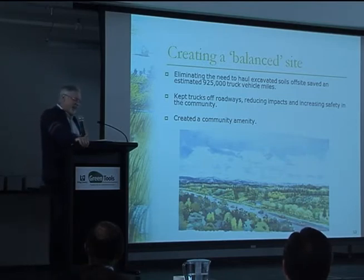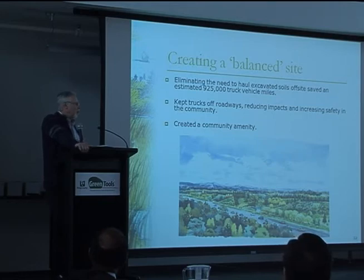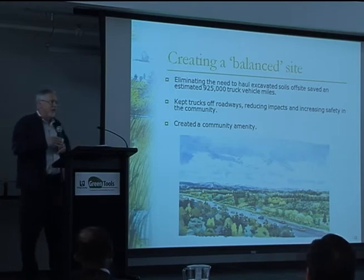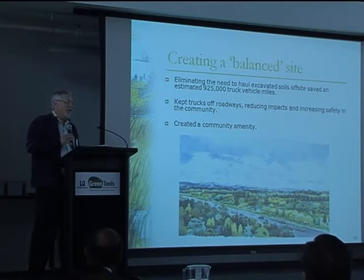So in balancing that cut and fill, we estimated that we reduced 925,000 truck vehicle miles. So it's something like 18,600 trucks that were originally estimated at a 50-mile round trip. And that saves you an enormous amount of truck miles, an enormous amount of carbon reduction, and also alleviates traffic impact and all the related slowing and additional vehicle miles related to slowing of the traffic. So that one simple thing of balancing our cut and fill on the site has a huge impact to the community and to our efforts in green or sustainable construction.